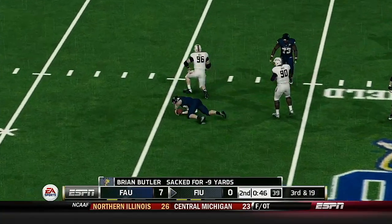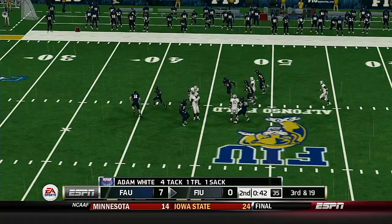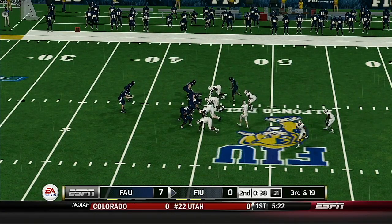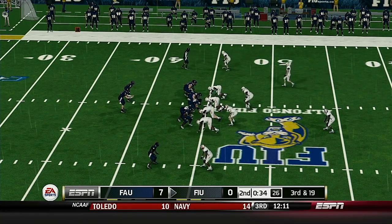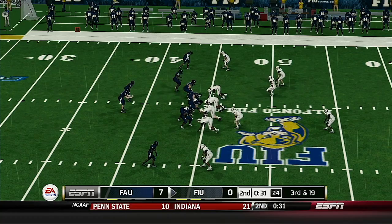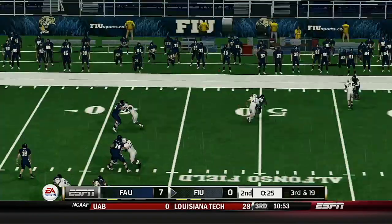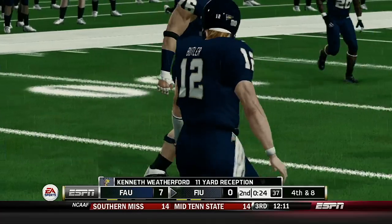And they got him. They get to the quarterback and end that play before it even got started. This young man didn't even have a chance to make something happen. It's tough to find your receivers when the defense is in your face like that. Here we go. Ray 95. He goes out of bounds around the 45-yard line.